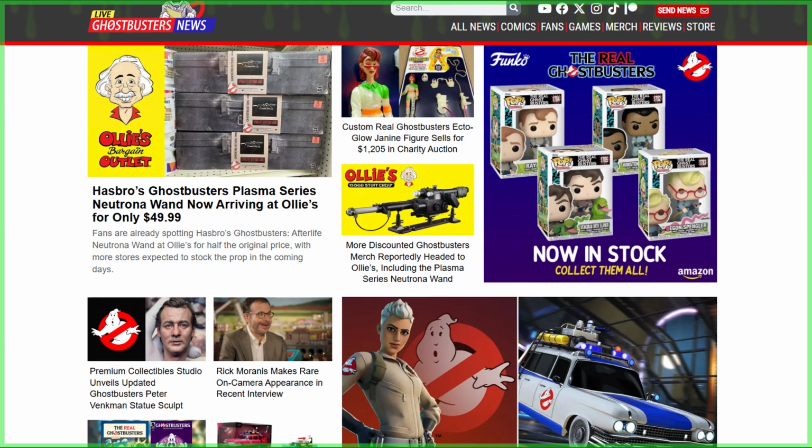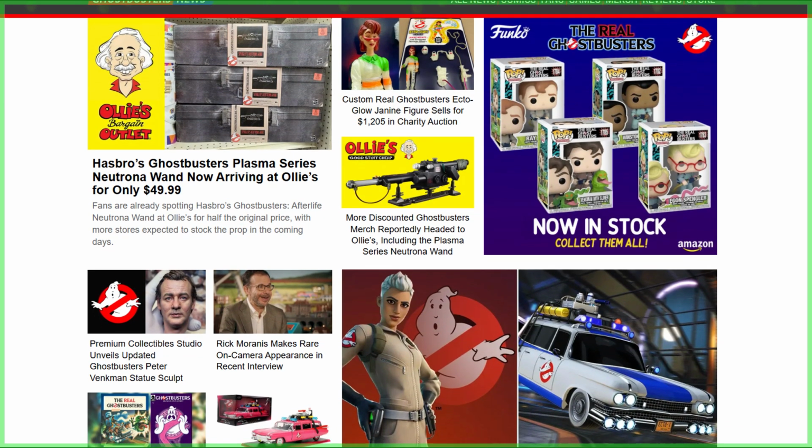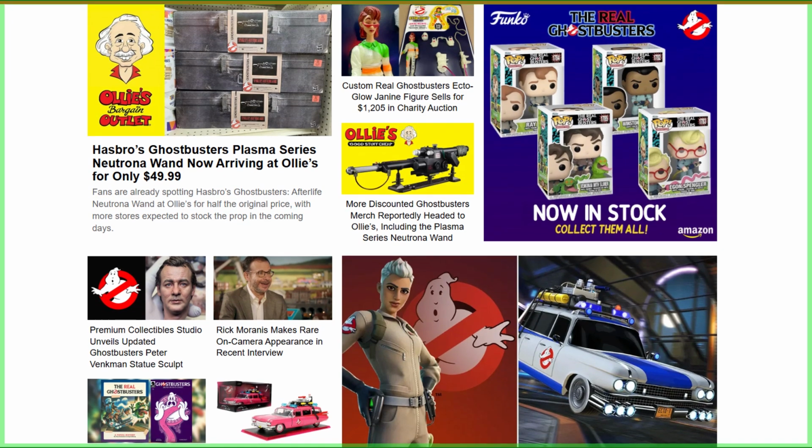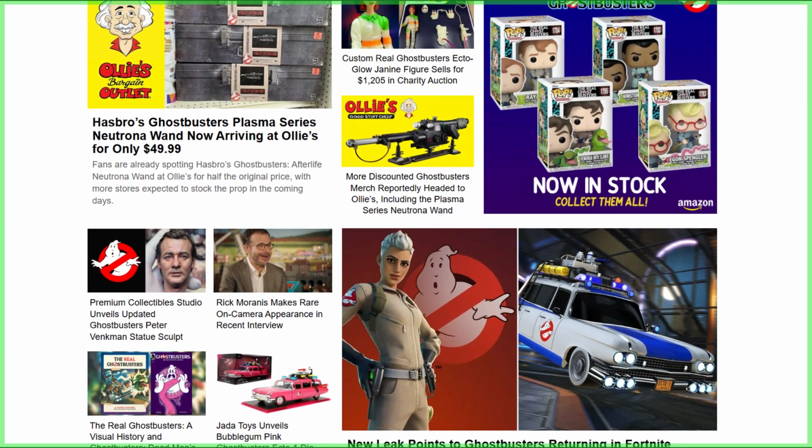Now I know when it comes to the news stories today, likely the biggest talking point is going to be the Neutrona Wand priced at $49.99. That's such a steal. So if you do have an Ollie's nearby, be sure to comment down below and let us know if you're going to pick one of these up. I mean, chances are you likely already have one, but who doesn't need a backup?